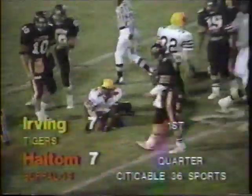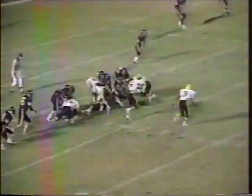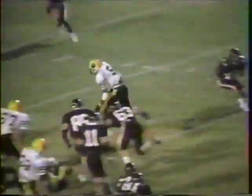Kevin Fry fumbles the ball, and it's recovered by Irving at the 18-yard line. Well, you can't afford to do that, George. Whitfield barking signals. And there's the snap. Whitfield going to the outside, fakes it, and he's up the middle for a touchdown. Joe Whitfield on the option keeper for the touchdown.